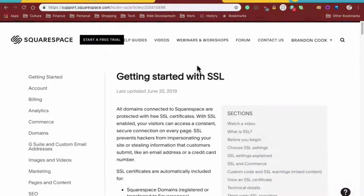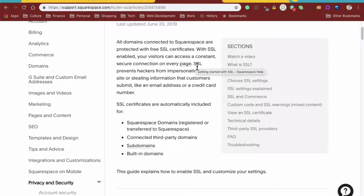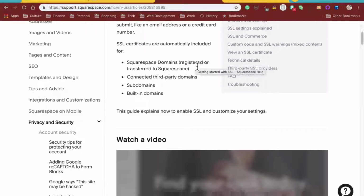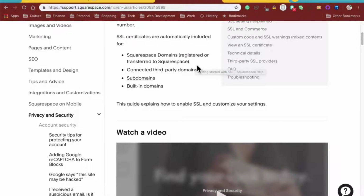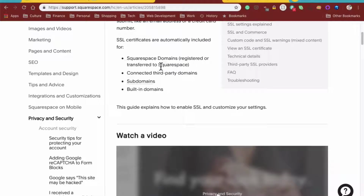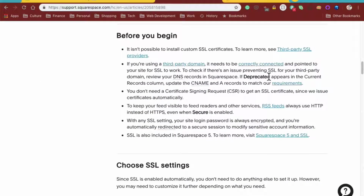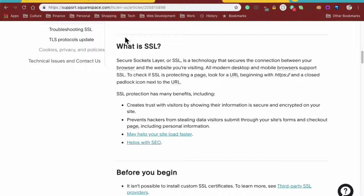All right, so all domains connected to Squarespace are protected with free SSL certificates. They are automatically included with your Squarespace subscription for your Squarespace domain, any third-party domains, all your subdomains, and all your built-in domains. And I'm going to show you where to go to actually see that.